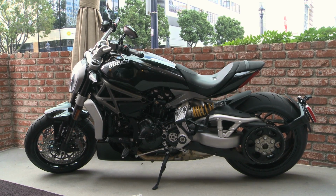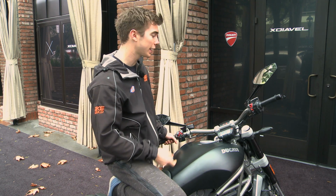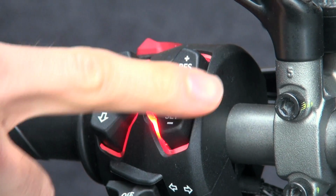It's not. So take a look at this thing, because it's got more electronics than some of the superbikes on the market, as well as having an electronic key that you can just keep in your pocket to fire up the bike. It's got that Ducati power launch system, the launch control, cornering ABS, self-cancelling indicators, cruise control, and then there's also a full riding mode system.